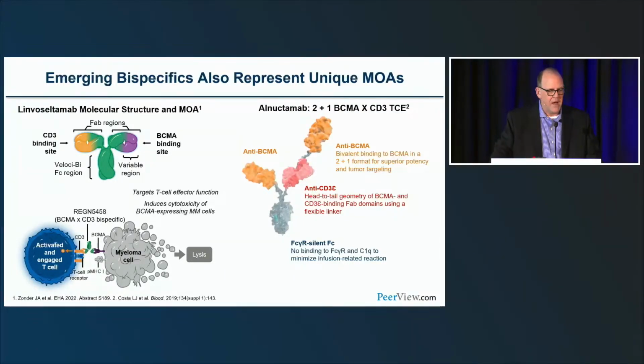And then alnuctamab, you can see, has changed a little bit of the engineering. It's two BCMA epitopes with an anti-CD3 epitope and then more of a dead Fc area. And so this engineering is ideally thought to, at least preclinically, bind 2-to-1 and hopefully provide more potency. And linvoseltamab has certainly moved through development quickly, and we've done a lot of work at Emory with that compound as well.